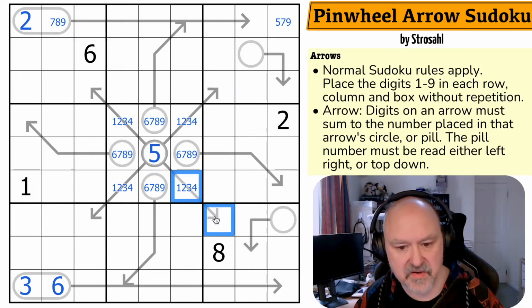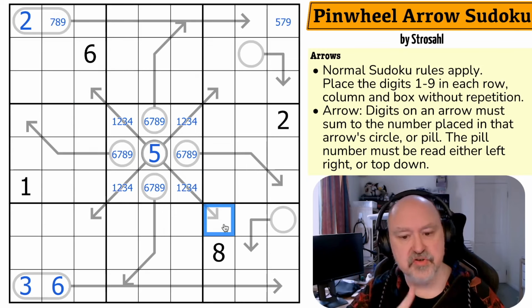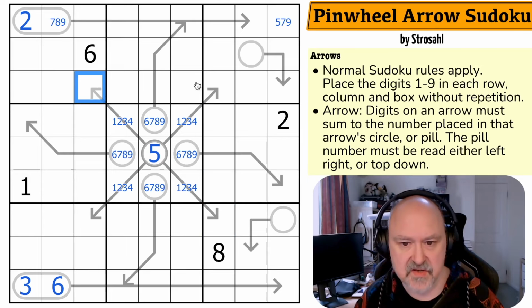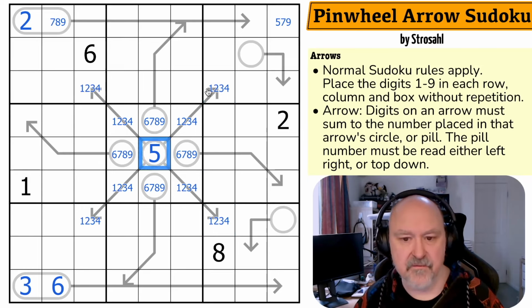But if these also have to be 1, 2, 3, 4, because 5 is either going to be, this being an odd digit, you can make 1 plus 4, 2 plus 3. The next option is 3 plus 2, which is the same as 2 plus 3. So these are all 1, 2, 3, 4. Basically, you can never have a 5, 0. So they all have to be less than 5.